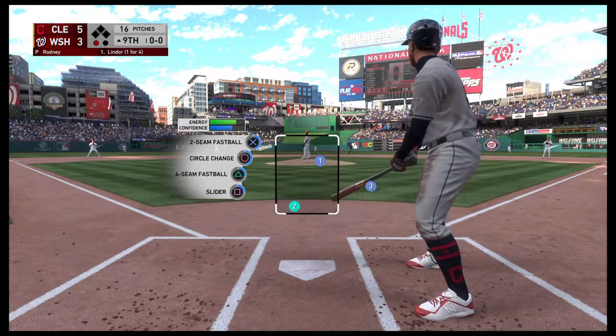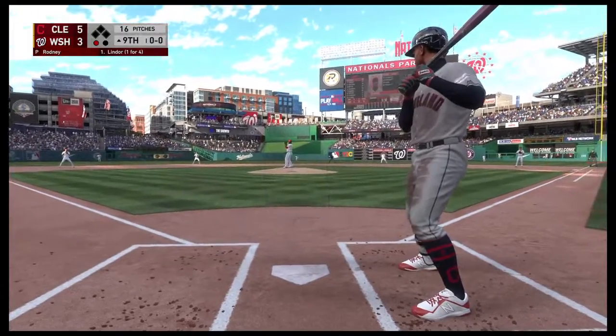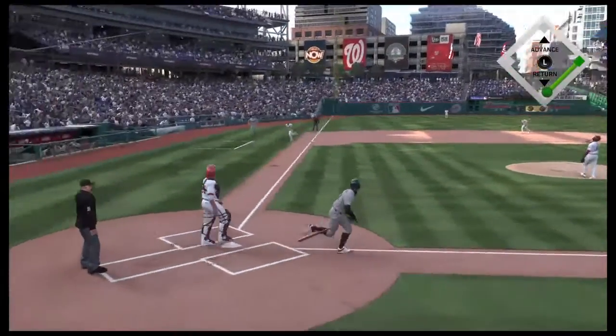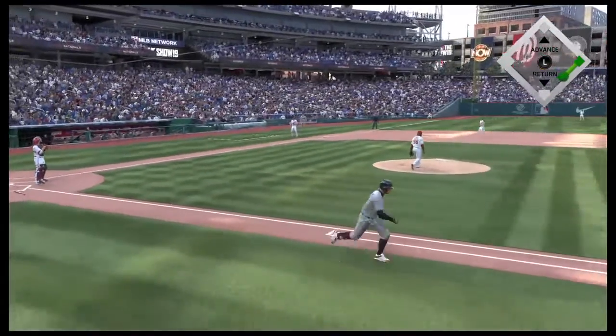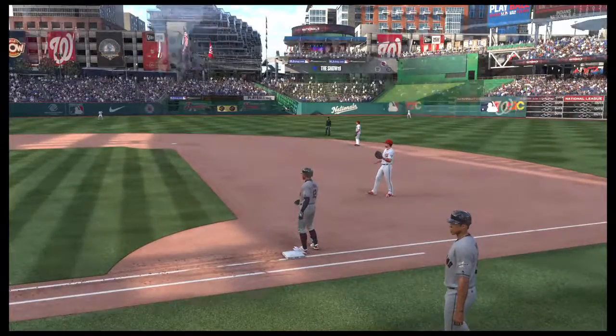So the Indians lineup flips over, and to the plate, Francisco Lindor. He got under one and popped out his last time up. Yeah, I don't mind him trying to drive the ball in the air, but he can't collapse the backside, and that's exactly what he did in his last at bat. Look for him to stay a little.